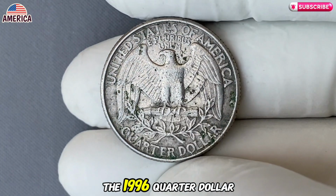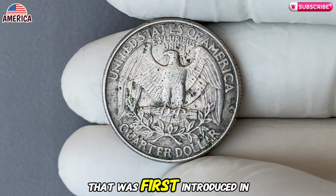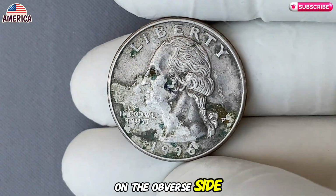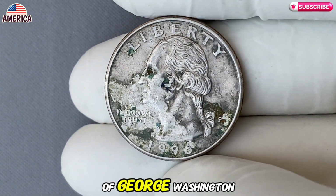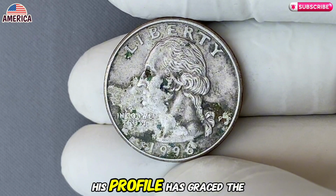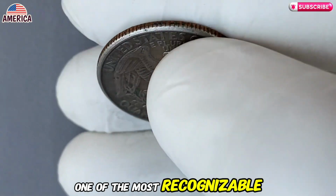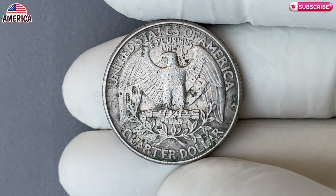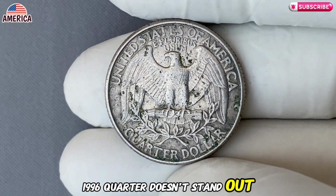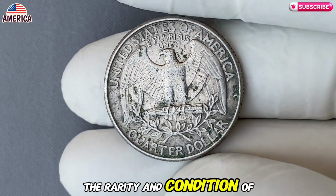The 1996 quarter dollar is part of the long-running Washington quarter series that was first introduced in 1932. On the obverse side, you'll find the iconic image of George Washington, created by John Flanagan. His profile has graced the quarter for decades and continues to be one of the most recognizable symbols of American coinage. But while the design of the 1996 quarter doesn't stand out as a special commemorative release, the real value lies in the rarity and condition of the coin.